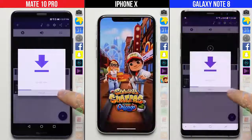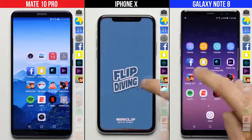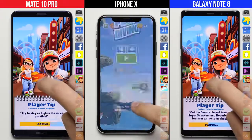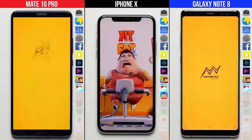Meanwhile, the Kirin 970 in the Mate 10 is duking it out with the Snapdragon 835 in the Note, where surprisingly there was little difference between the two as each phone moves on to the gaming row, where the iPhone is able to officially pull a full app ahead of the other two, with it pushing ahead to Fit the Fat as the 2 Android phones began working on Flip Diving.